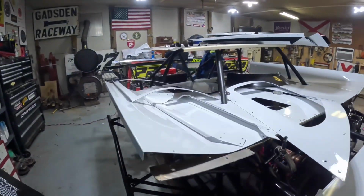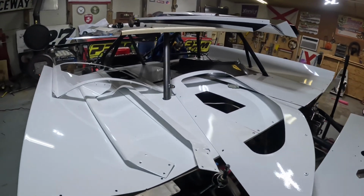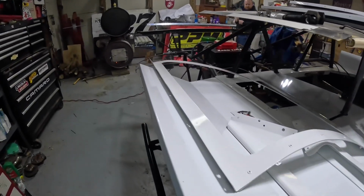I'm talking a little bit loud. We got the torpedo heater running because it's a little bit chilly in here. So we got these repowder coated. They look really good.